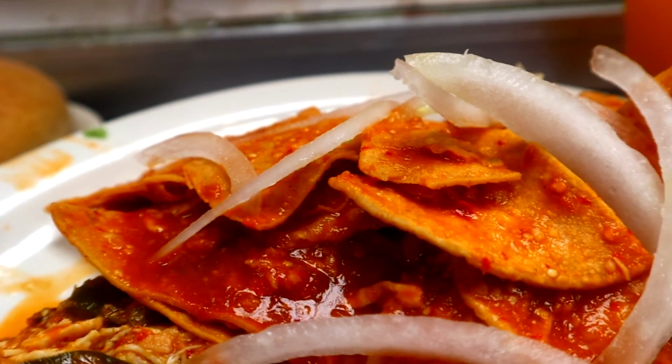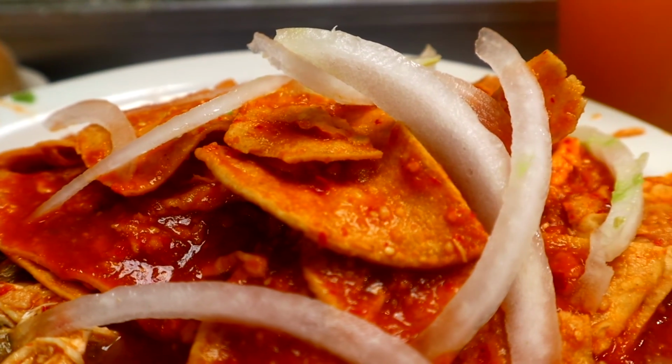Well, it's exactly what I imagined it would be. It's literally tortilla chips covered in salsa. And I mean, it's good. I just don't understand why there's such a big hype about it, because it's literally just chips and salsa, but just cooked in salsa. Well, it's interesting, it's good.